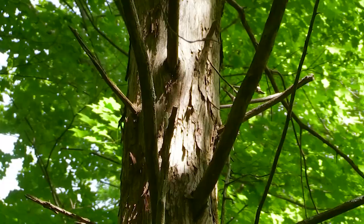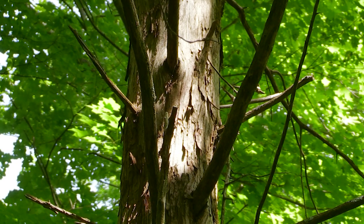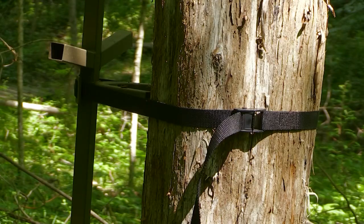Now I'm going to demonstrate how you would attach a lock-on stand. I've chosen a tree right here. This tree would obviously be very hard to climb with a climbing style stand because of the number of branches on it. I've already attached the first 2 steps because these I can do from the ground. The next process is to climb up, attach the next step, pull my stand up, and attach that. And I'm going to do it always being attached to the tree.